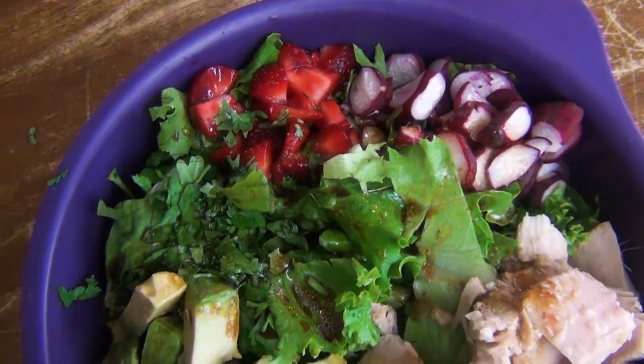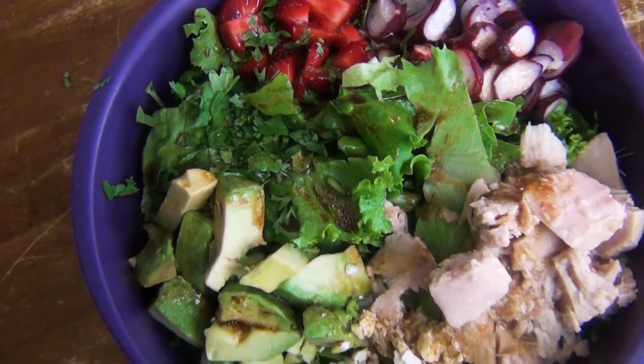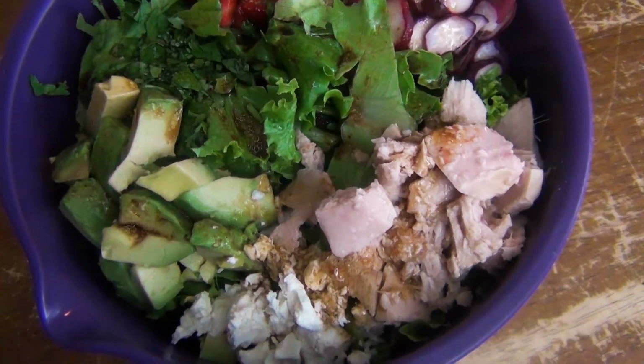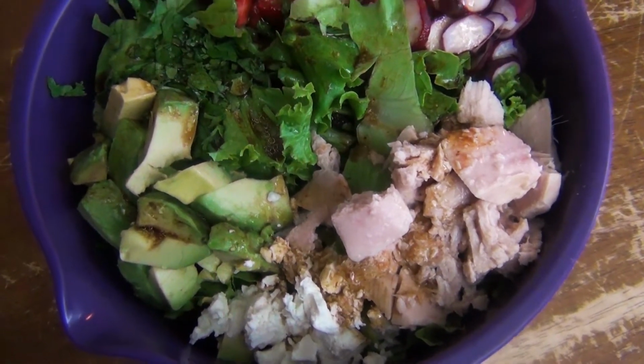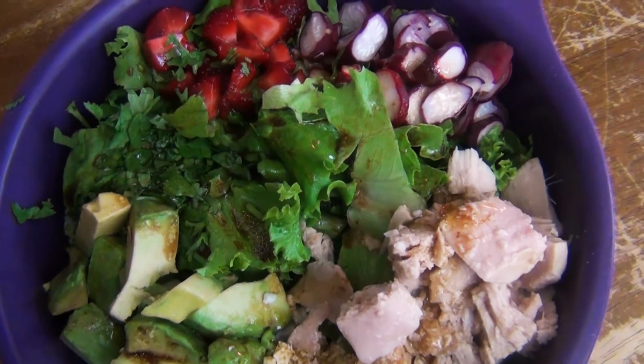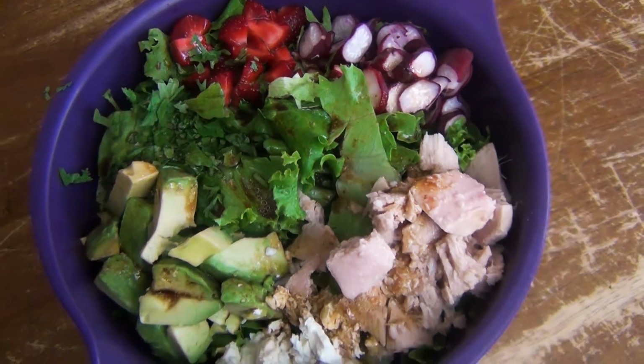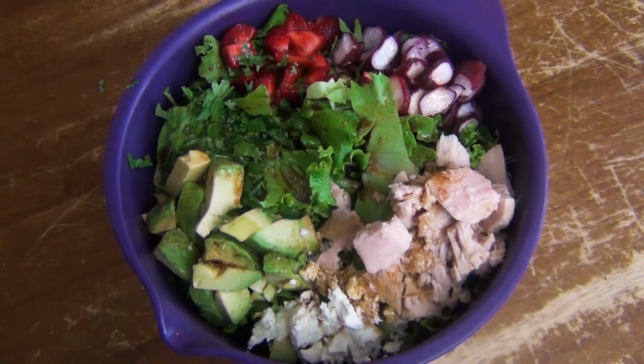And this salad tastes so good, but it's also really exciting because all the produce in that bowl is from my farmer's market, except for the avocado, for obvious reasons. I am in Virginia after all. But this is a great option, and I love all of these different flavors mixed together.